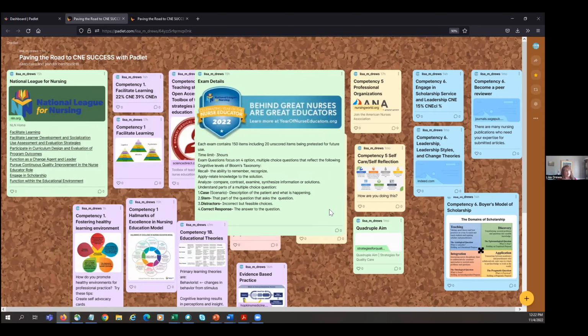When you are getting yourself ready to take the exam, you have gone to the website, you've downloaded the handbook, you've looked at the competencies that are there, and then you've looked at all of those sub-competencies that have to align with the initial competency. When we're talking about facilitate learning, we are talking about being able to transfer knowledge.